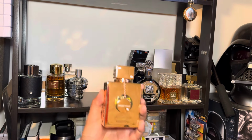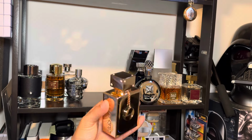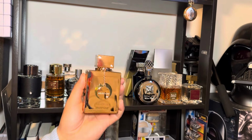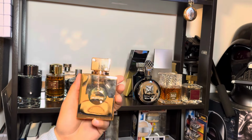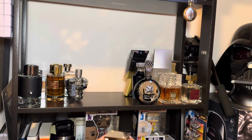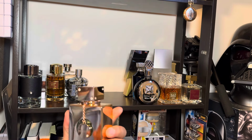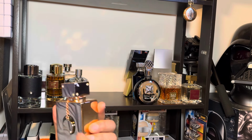Next up is Milestone by Gloop de Nuit Armoff. Blind buy it, 100%. You're not gonna regret the buy. Now, this smells like watermelon. Oof, salty watermelon. It smells like if you were next to the beach, like that salty.